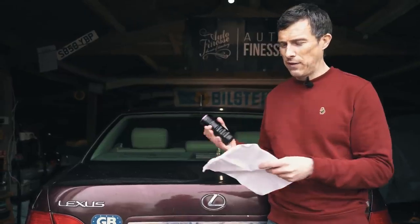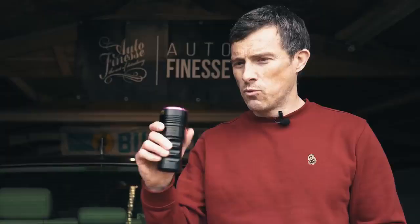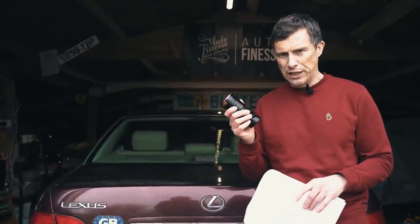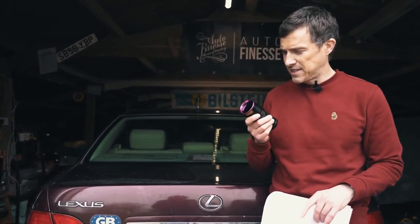Now I'll tell you exactly what we found in each of these cars in a moment, but first I actually want to go through each of them with this UV light because it'll actually show up bodily fluids. So you're going to take each car into this shed, shut the doors, turn off the lights, and see what horrors we may find. So let's first check out the back seats of the LS.